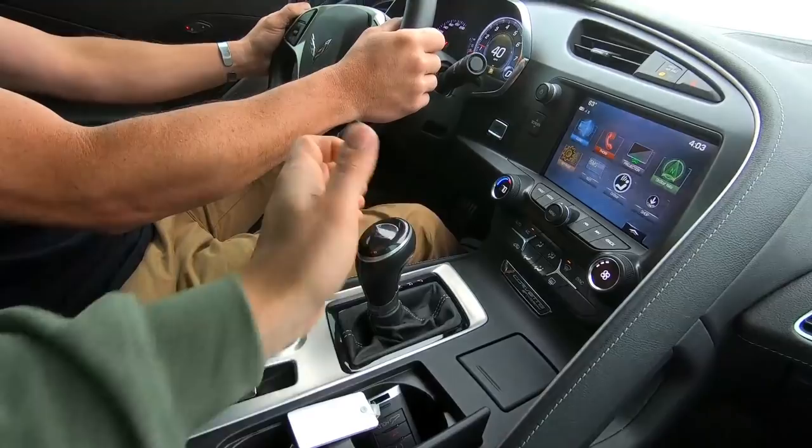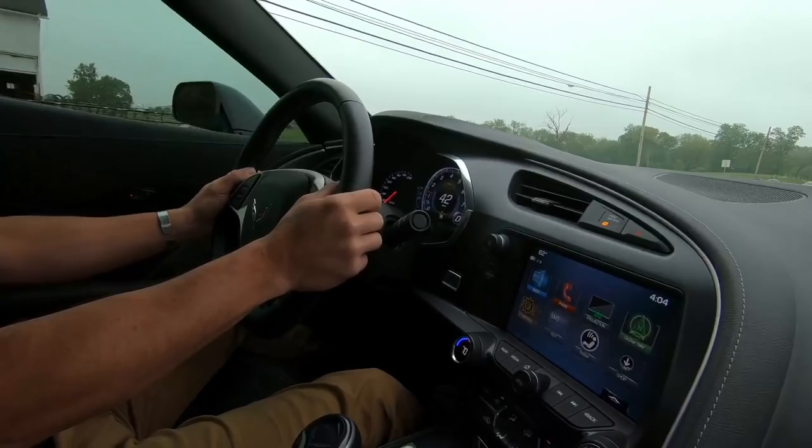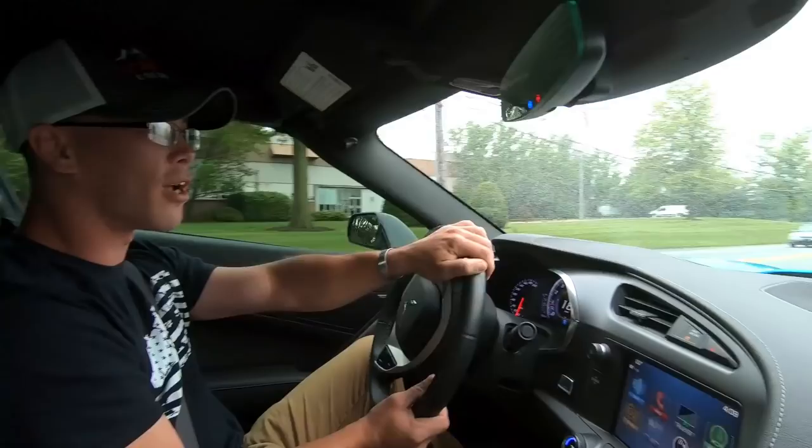You have your different mode selectors here. Track mode, your most aggressive mode. Suspension is real hard. Throttle response, steering is really tight and heavy. Sport is kind of in the middle, and then Tour, everything is comfort based. Everything's real soft. And all that good stuff.